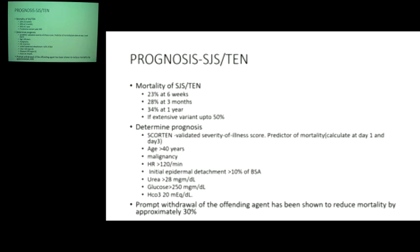The prognosis can also be determined by a validated scoring system called SCORTEN. This is used by most of the studies looking at different types of therapies. It is a predictor of mortality if you calculate it at day 1 and day 3. It includes age over 40 years, malignancy, heart rate of more than 120, initial epidermal detachment of more than 10%, and elevated urea, glucose, and bicarbonate.